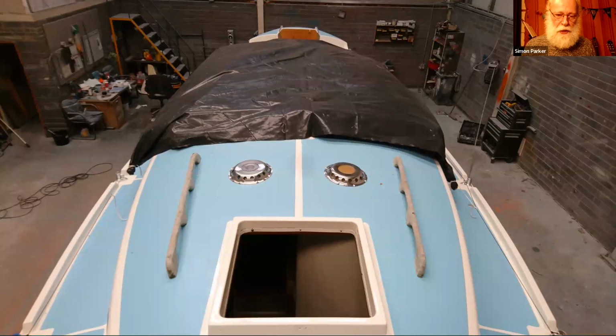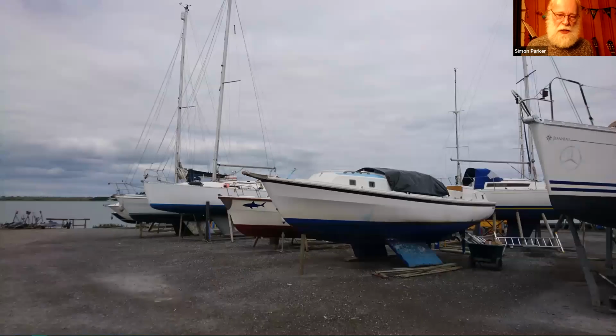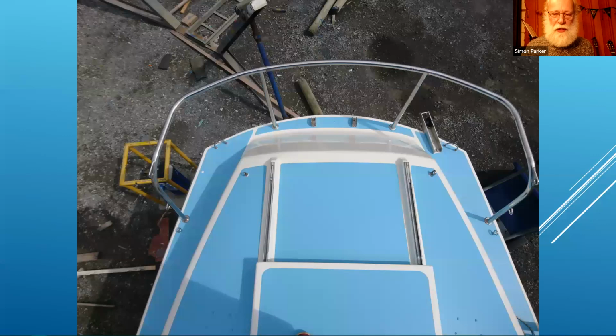So I started putting things back on while it's in the shed, but it's moved out of the shed soon, and I have to cover up the space where the window is, because I'm taking the windows out now. So push bits on. There's an anchor roller for the aft at the stern.